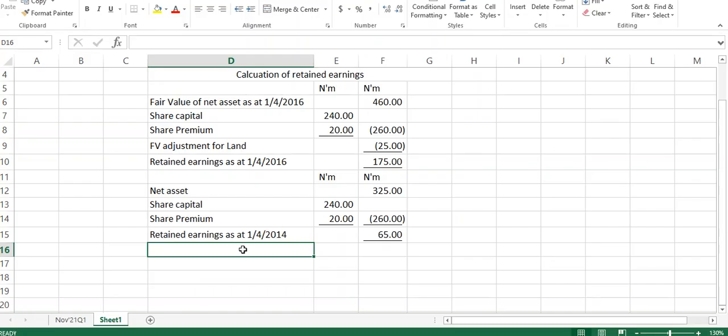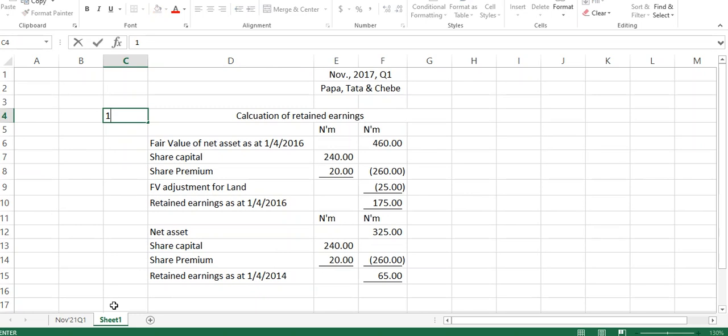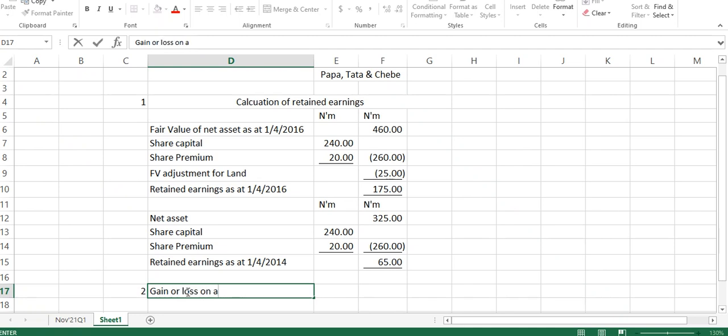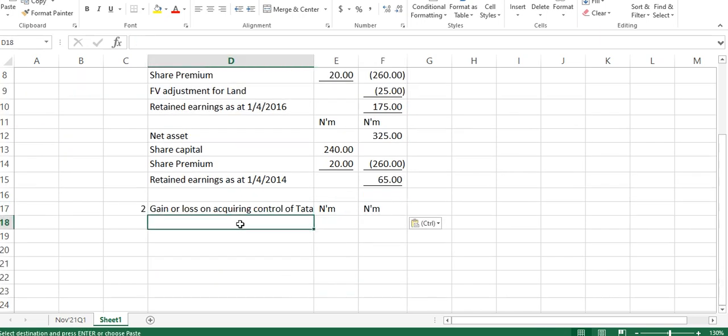So now, let's do that. Now, let's calculate the gains. Let me take this as my workings 1. Let me take this as workings 2. So now, we want to check if there is a gain or loss on acquiring control. Control of which company? Tata. So let's see the gain from there.